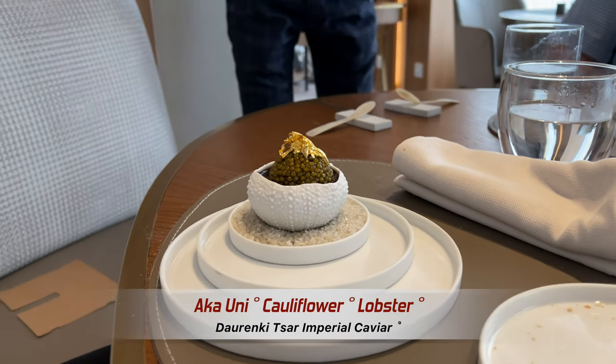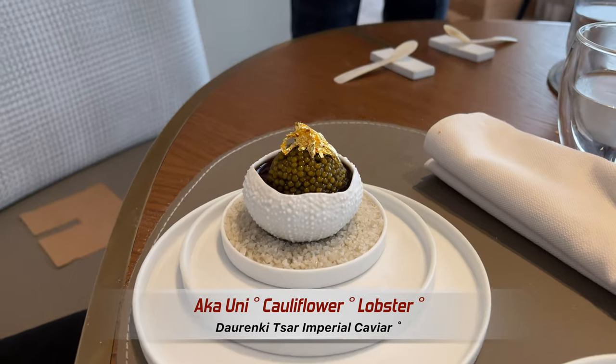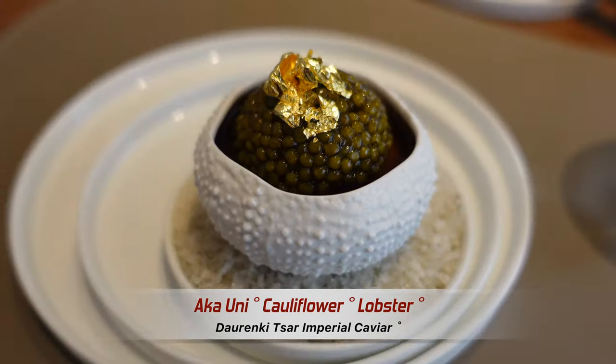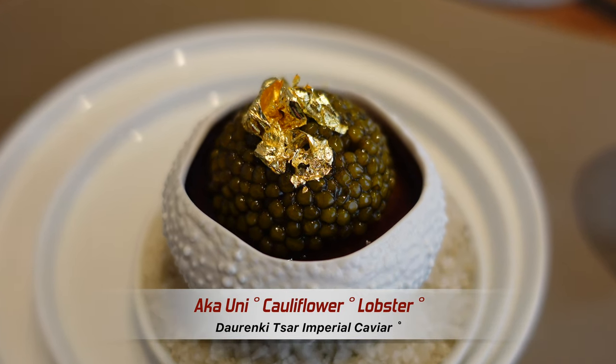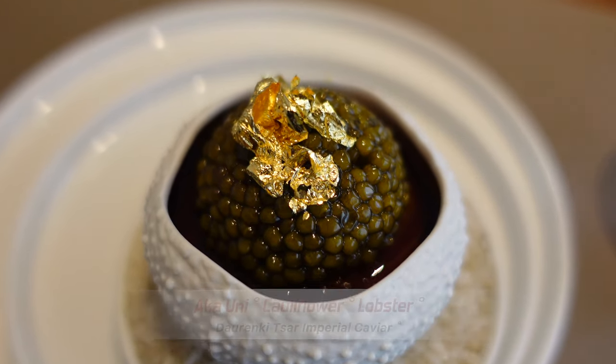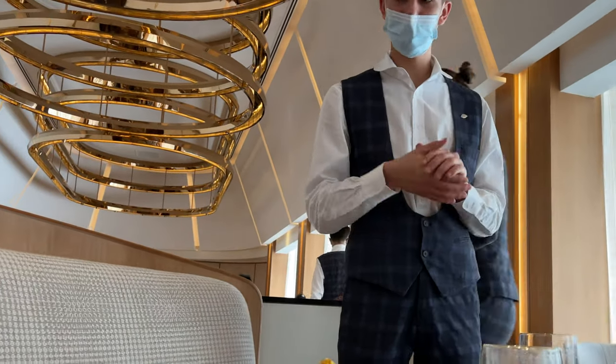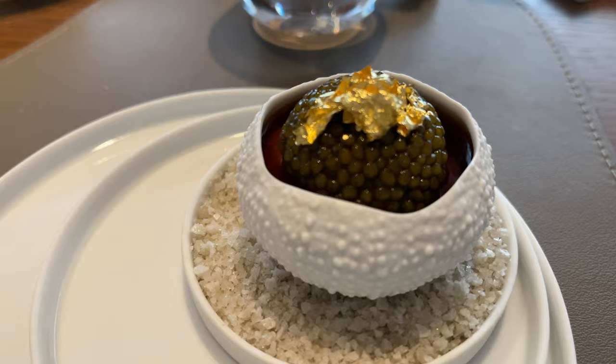Iconic dish of the chef. It is the akauni: the cauliflower mousse at the bottom, red lobster jelly, the uni, and then the dorinki caviar. I would advise you to eat it with the seaweed cracker and to have every layer of it, to have the umami taste. Enjoy!